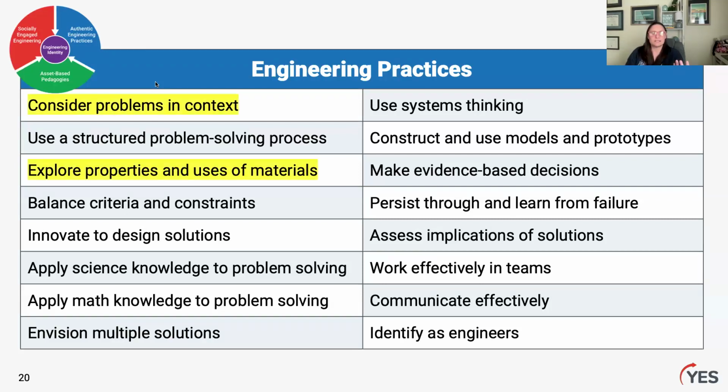So in these 2 ask activities, we really see the students start to consider the problem in context, this idea that we need a solution to a problem, and they're exploring the properties and uses of the different materials before they get to their design so that they have shared knowledge. They don't need to come with any prior knowledge to do the design challenge. So we make sure that everybody has equal access to being able to complete the engineering design challenge.